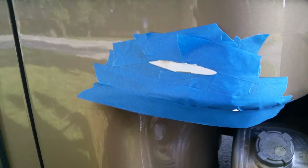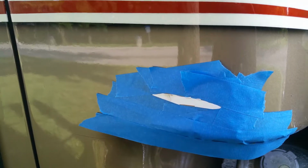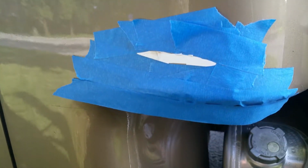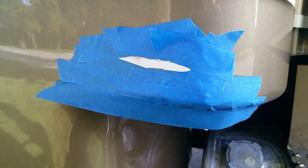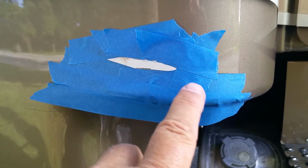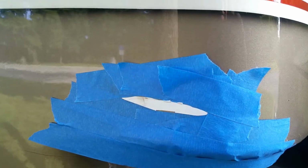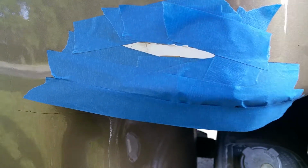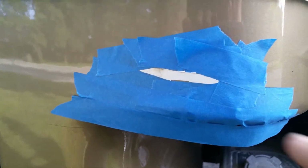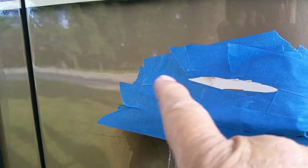Now, as you can see, here's the original scratch that we did, the great big scratch. And before you do all this, I forgot to mention, take your lacquer thinner in just this area and paper towels and clean the oil and road grime and whatever out of that scratch so the paint sticks to it good.